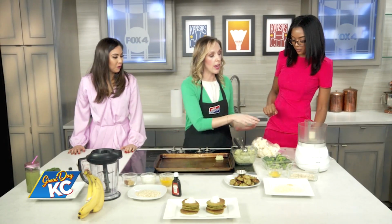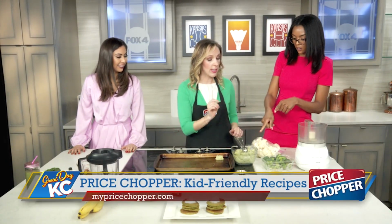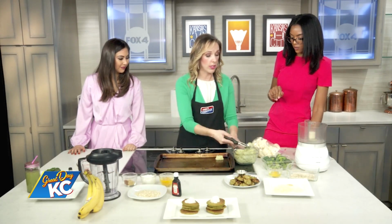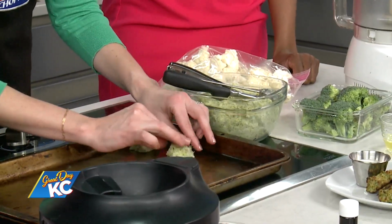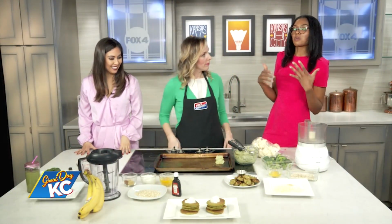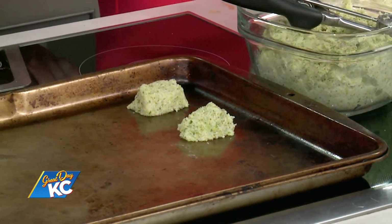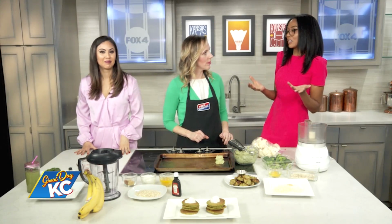You can add the broccoli and the cauliflower that would be steamed into your food processor. This is what we get. The way I make it, I usually use a little cookie scooper, and then I put it on the cookie sheet, and then I can form them into little tots, and you can either put them in your air fryer or you can bake them in the oven. It smells really good. I can smell all of the seasonings. So what are some of your tried and true ways to help kids eat their veggies?